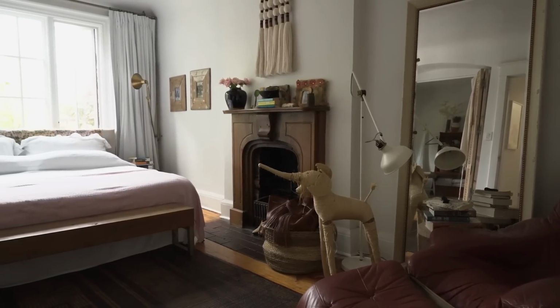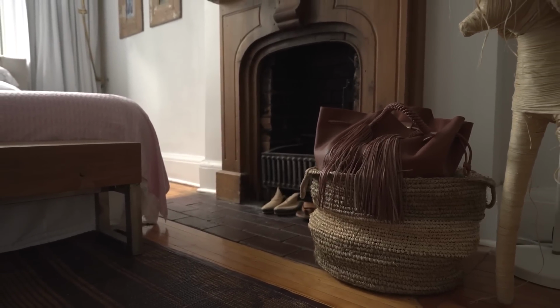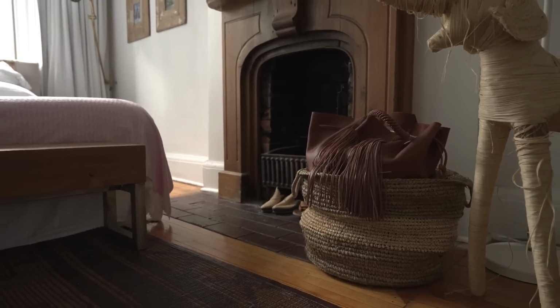So this pine mantle that doesn't have any of the proper stone around it would go up in smoke if we lit a fire in here. This is something that we added after the fact. So this is not a working fireplace. This is purely about some obsession I had with a shot. And that's why it's here, but it looks good.